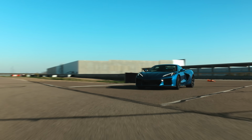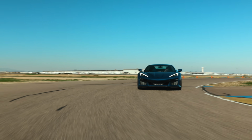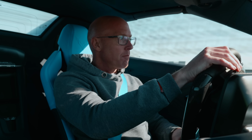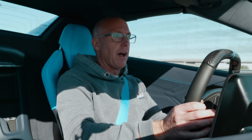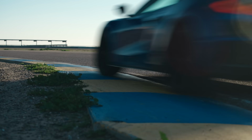Right, so I've got to go from the Porsche. Let's go and see what the Corvette's like on track. I suspect it's going to feel a little heavier, but it's got wider tyres to give you more grip. 345s on the back, 275s on the front. So they're 20mm wider at the front than the Porsche, 30mm wider at the back. It's got a lot of grip.